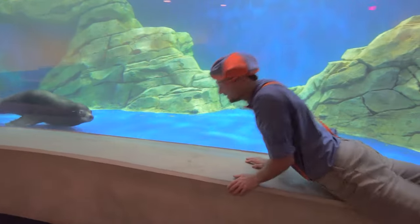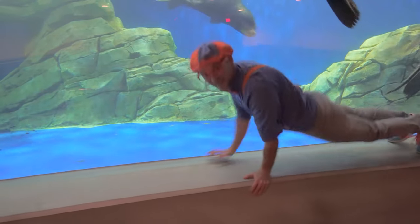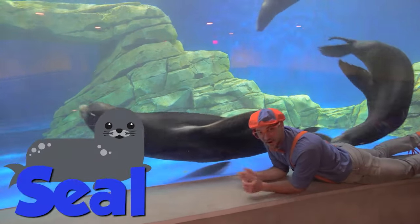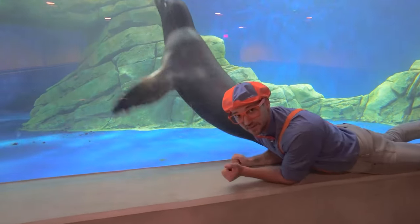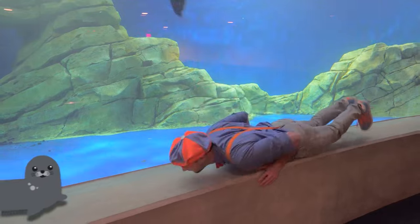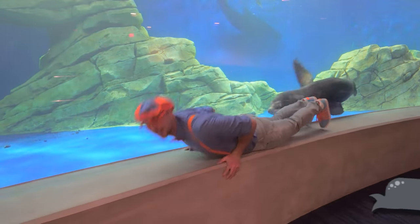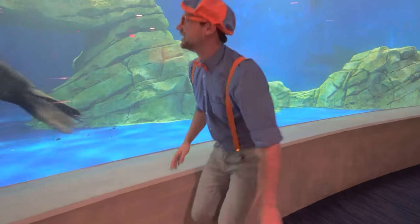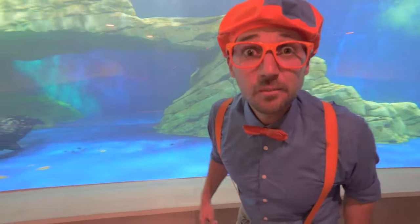This is a sea lion. Sea lion. And a seal, they don't have that much power right here, and it's kind of short and stubby. So this is what they do. Whoa, whoa, whoa. So they just kind of waddle. That's silly. Wow, what magnificent creatures. Check them out a little bit more.